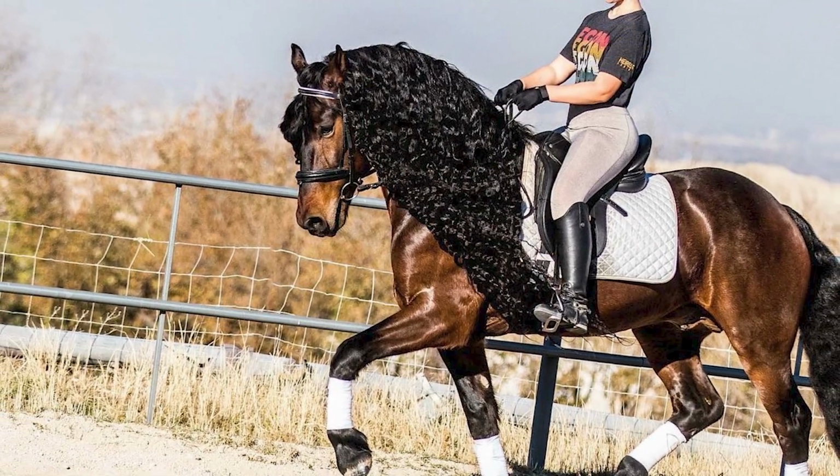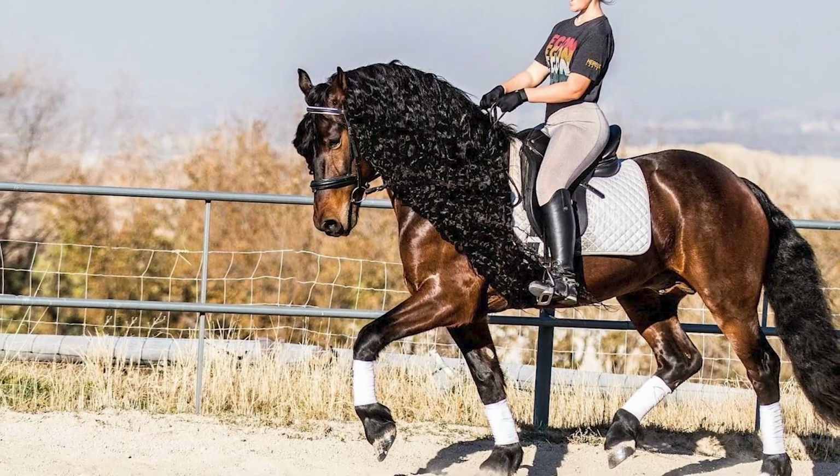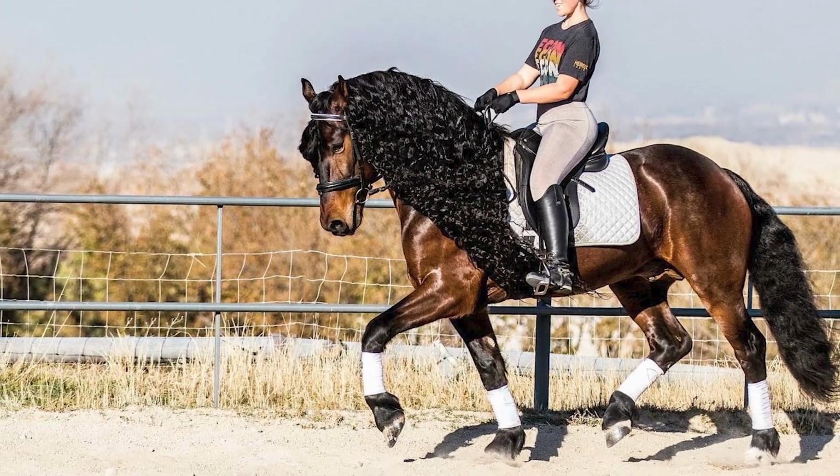The knees are quite broad, and their hind legs are known for being straight and well muscled. You should take care of their hock, so that they are clean and free from any blemish before an event.